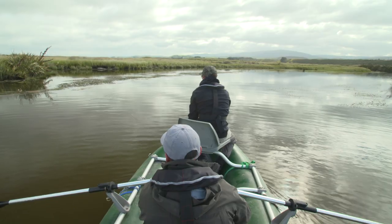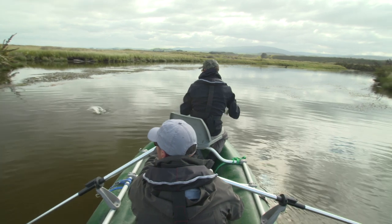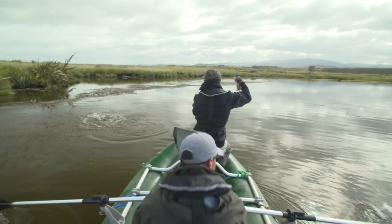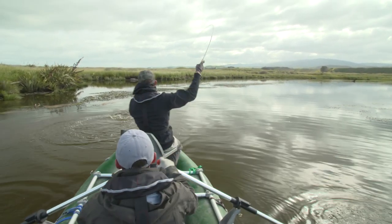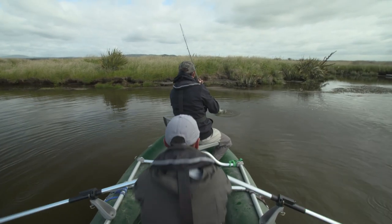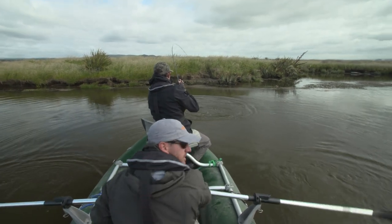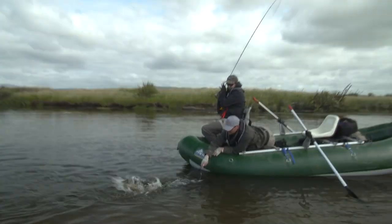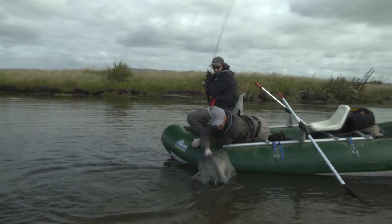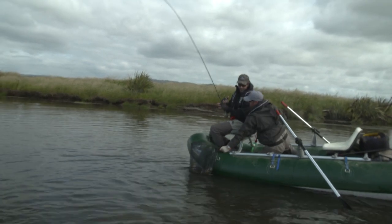Nice cast. He's on it. Did you get it? Yes. Yes. All right, just take him back from that weed a little bit. Good fish. Darker one, eh? He's obviously clung on that weed a lot longer. He's engulfed that fly. Nice. Woohoo! Well done. That's a good looking fish, man.